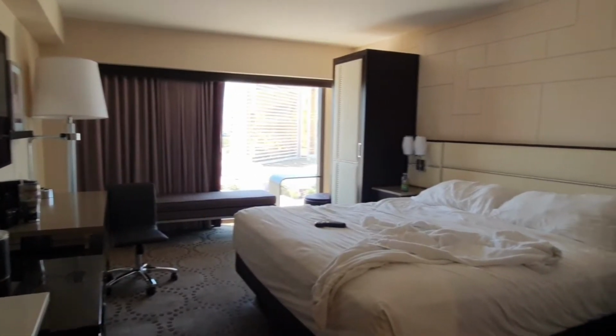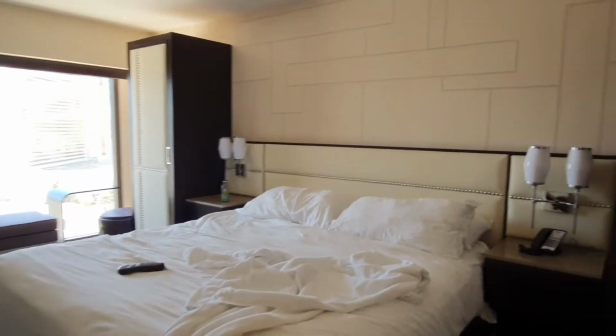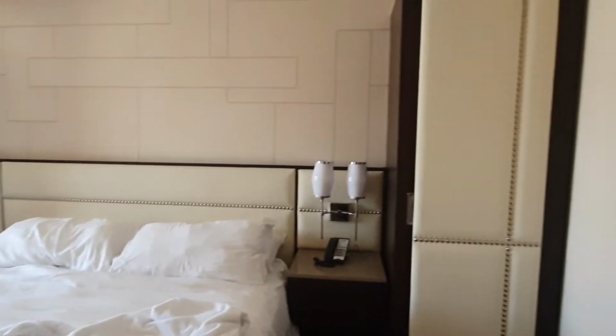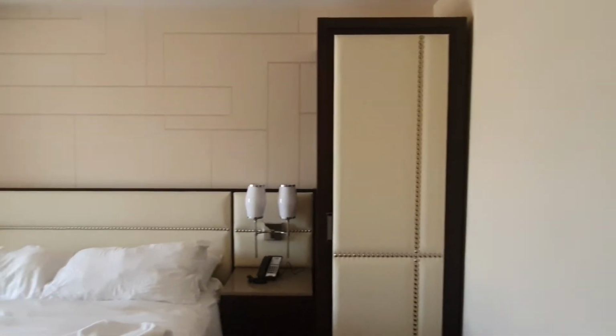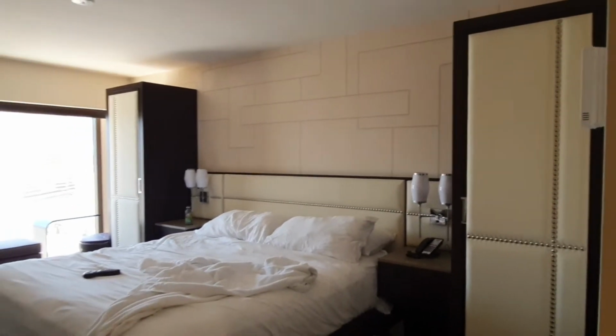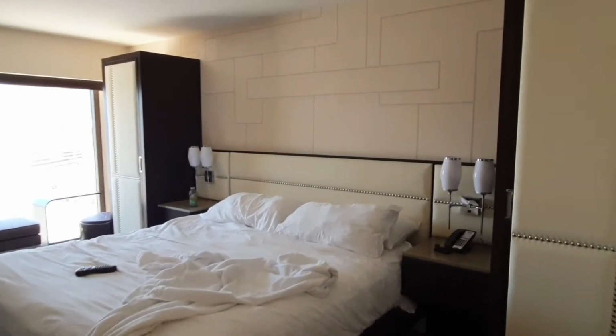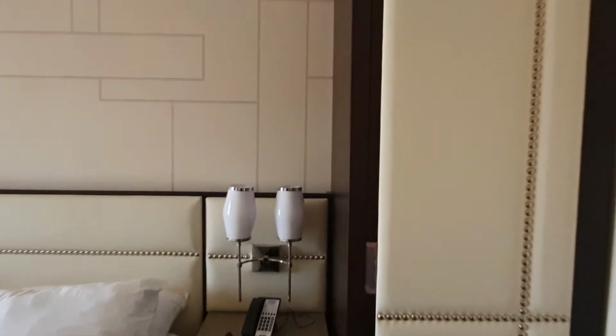This is the Single King Mountain Tower view. We're getting ready to check out. There are these two closets on both sides of the bed. It's very nice. Has like this leather background wall. There's closets. Plenty of storage space.